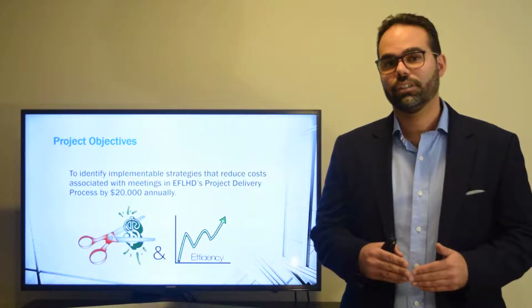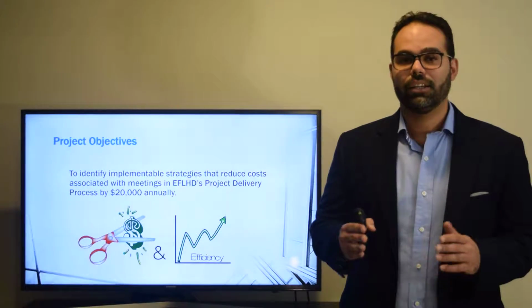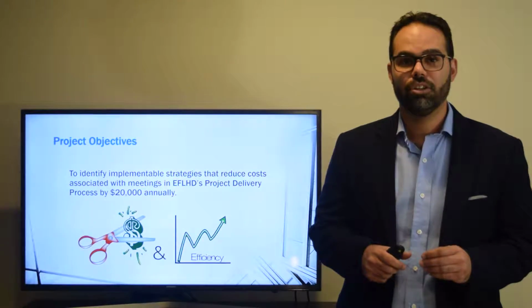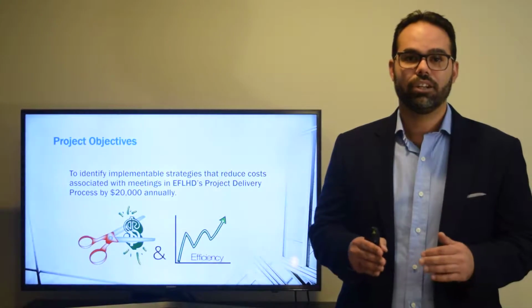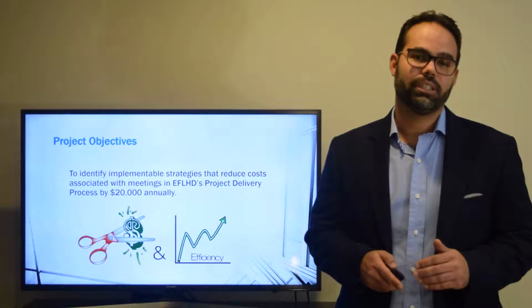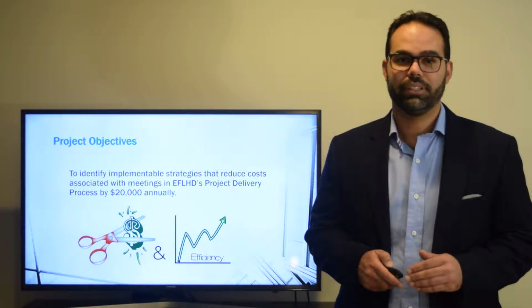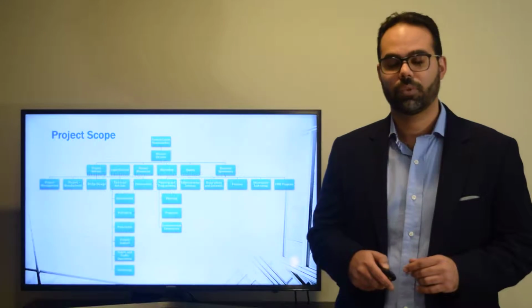So my objective was to identify strategies that could be implemented in Eastern Federal Lands Highway Division's project delivery process that will result in savings. The goal is to reach at least $20,000 in yearly savings through the implementation of the strategies.